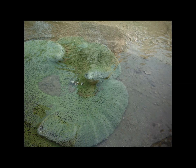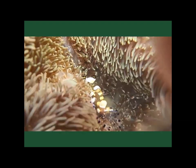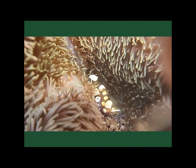So this is a carpet anemone, and as you can see over here, there are 2 anemone shrimps that live among the carpet anemone. So sometimes anemones are excellent homes for other fishes and prawns and shrimps that gain protection from the anemone by living amongst the anemone. This one over here is an underwater shot of a carpet anemone shrimp.